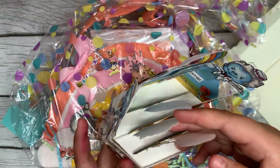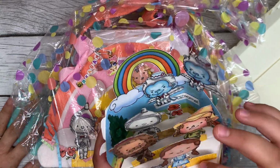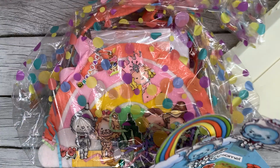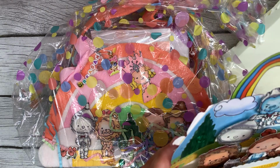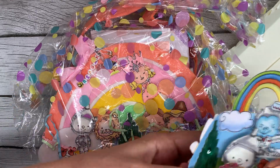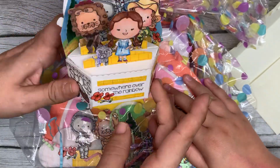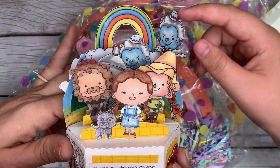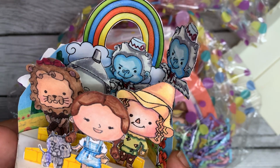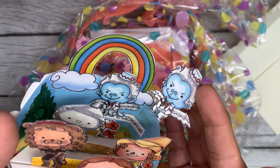Okay, this is Alice in Wonderland. It is. Or not Alice in Wonderland. It's not that, but you get it. Oh, we forgot the name. She did it in a whole theme. It's the Wizard of Oz. The Wizard, okay. She's made this adorable pop-up card that stands up like this, and she's stamped and colored all these images of Dorothy, Toto, the Lion, the Scarecrow, the Tin Man. Even the flying monkeys. How stinking cute is that?